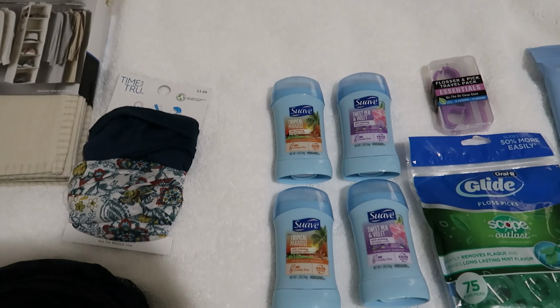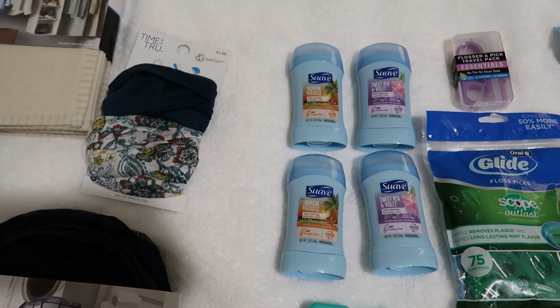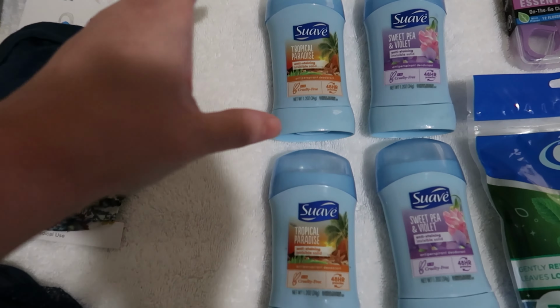And obviously we want them to use only one stick, not 2 sticks on a vacation, especially since deodorants have actually gotten quite expensive. But what I found was the size that is slightly larger, I think they're double the size of the travel ones, were actually cheaper. But specifically these 2 scents for some reason, the Tropical Paradise and the Sweet Pea and Violet. I don't know why, but we just went ahead and picked 2 of each of those, and we're going to do those instead for the travel size.